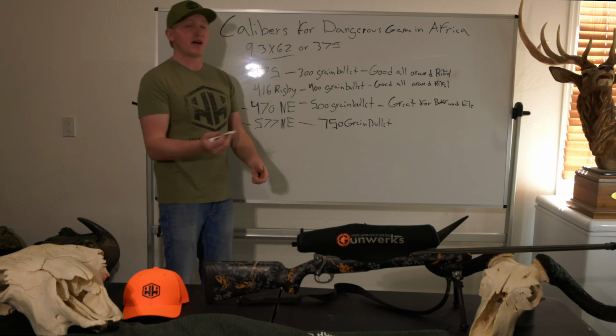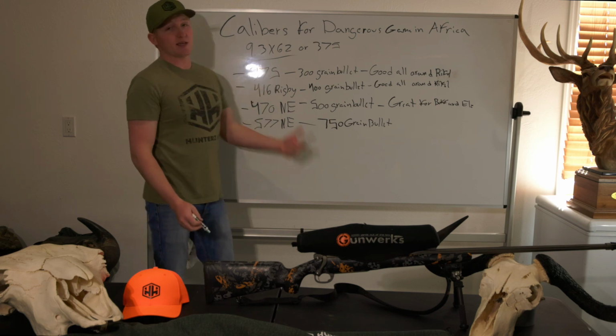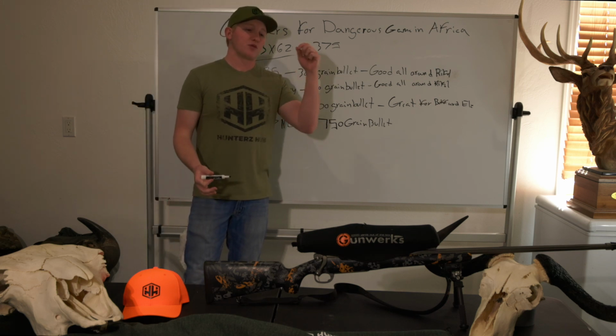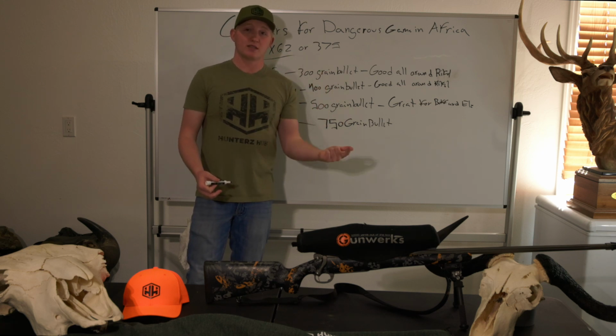If you want a good all-around rifle for everything, you can pick between the 416 and the 375. The 375 is a great all-around rifle because it's more commonly used here in the United States on dangerous game and bigger bone game like moose and bison as well.